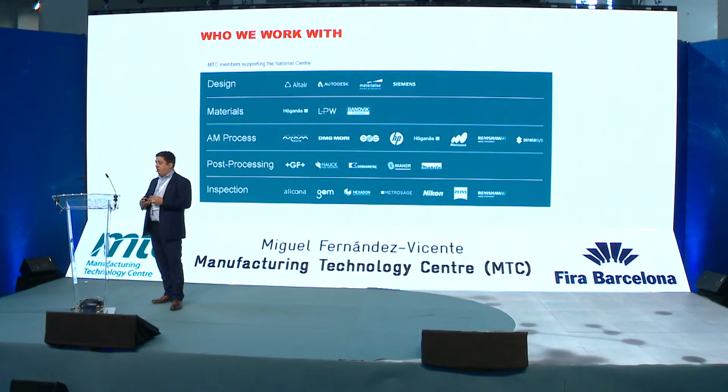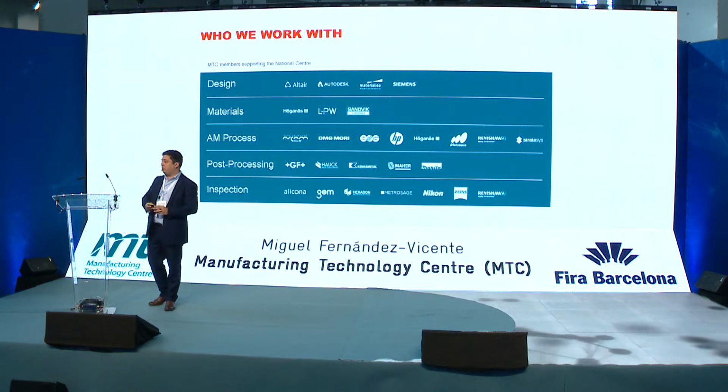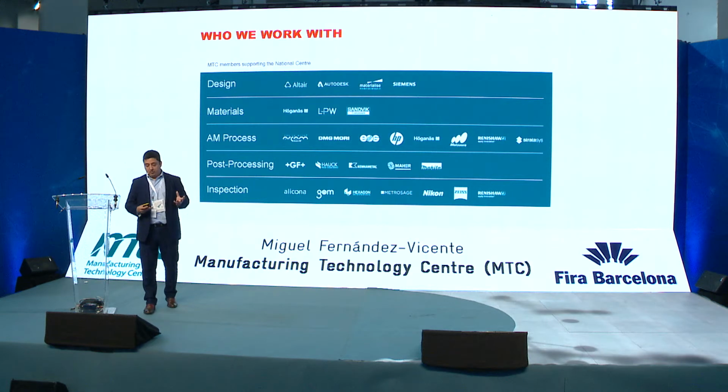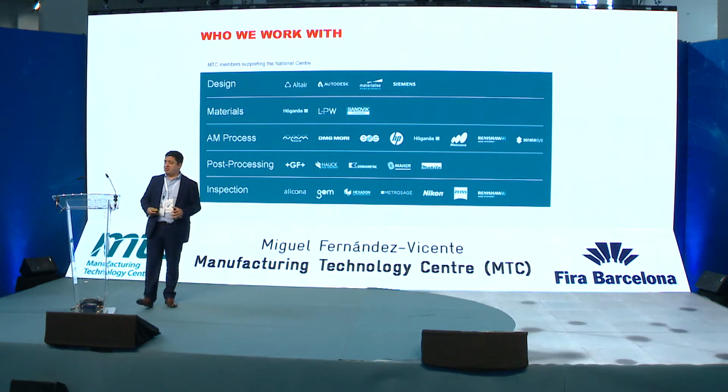So who do we work with? The MTC has a membership where companies are members of the MTC. We have a very wide range of companies that are members. We work with them and help them develop the technology. When a final user comes to us, we can set up meetings with them and help put them in contact in terms of the design, as well as the materials and the process. So it's a system where we have a very close relationship with them. We are not the final users, but someone that goes with them and helps them to develop the technology.